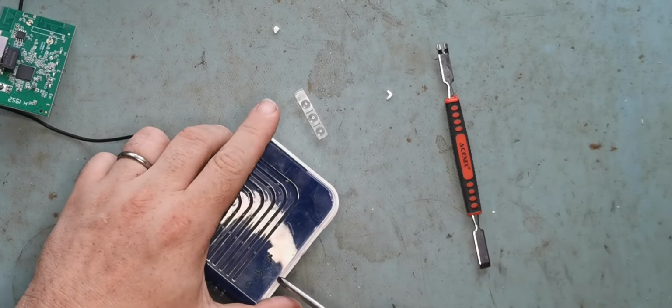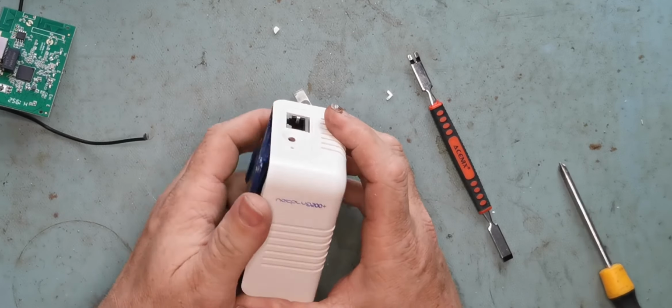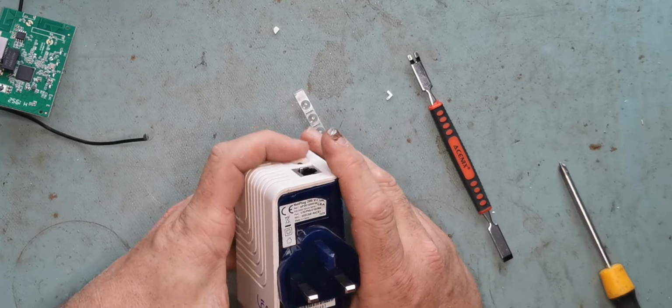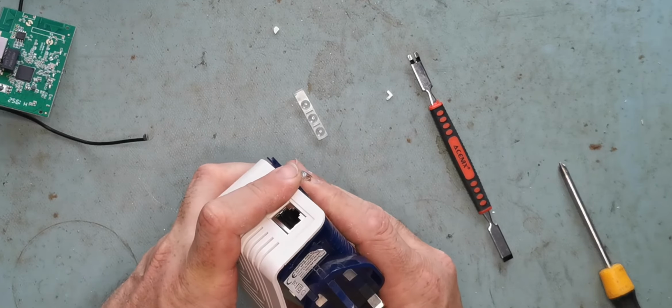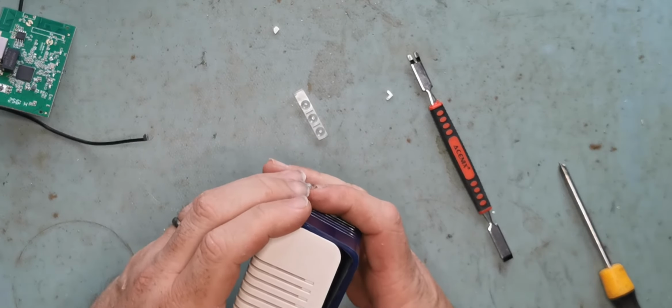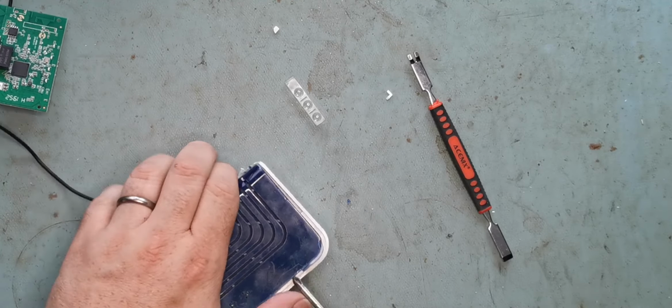Compare this to how quickly we got into the Chinese one. Although this is probably still a Chinese one. I don't recognise LEA net plug. It's made in China, that's probably all we need to know. It really does not want to come apart.